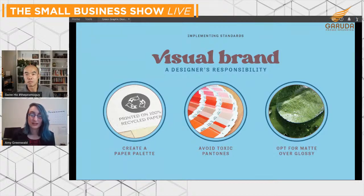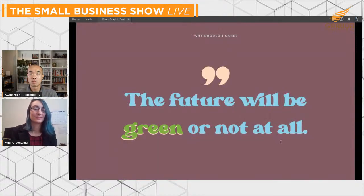And with all of this, just a disclaimer: green design isn't going to save the planet as much as we want to think that what we're doing is going to revolutionize everything. It's still really, really important, and I think we should be trying to be green in every way possible. But we're in the middle of a climate crisis, and there are going to be huge impacts. Not to be super dark, super grim, but really the future will be green or not at all.